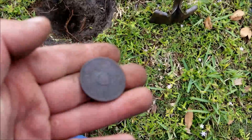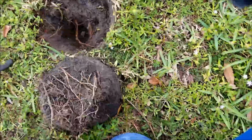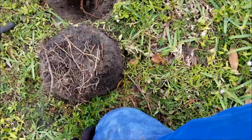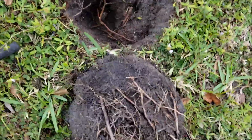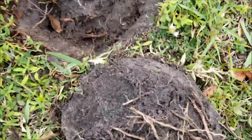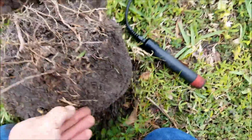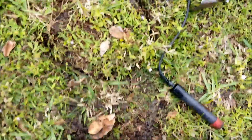Interesting. Alright. Doesn't even fit in the medicine bottle. Alright. Patch it goes. Now, you know what? Let's be on the safe side. Alright. Alright, folks. We are on to the next.